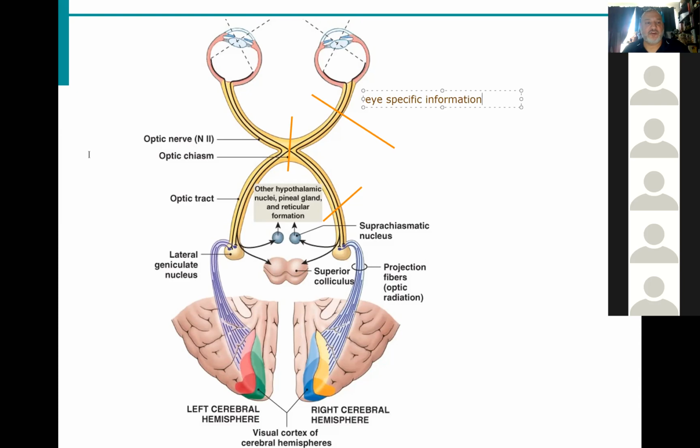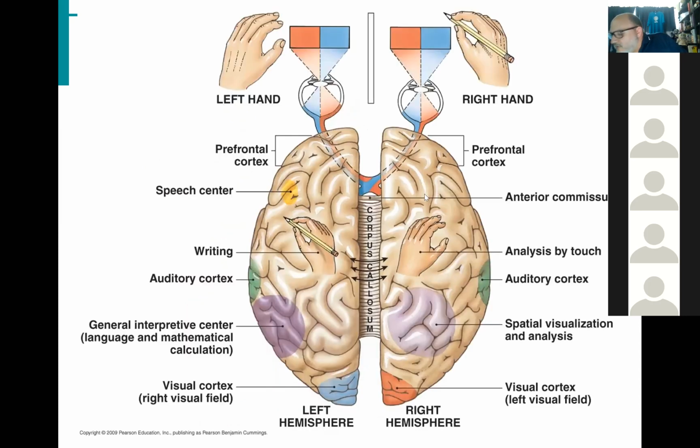This contains the crossing axons. And the optic tract contains side-specific information. All right, there you go. Excellent.